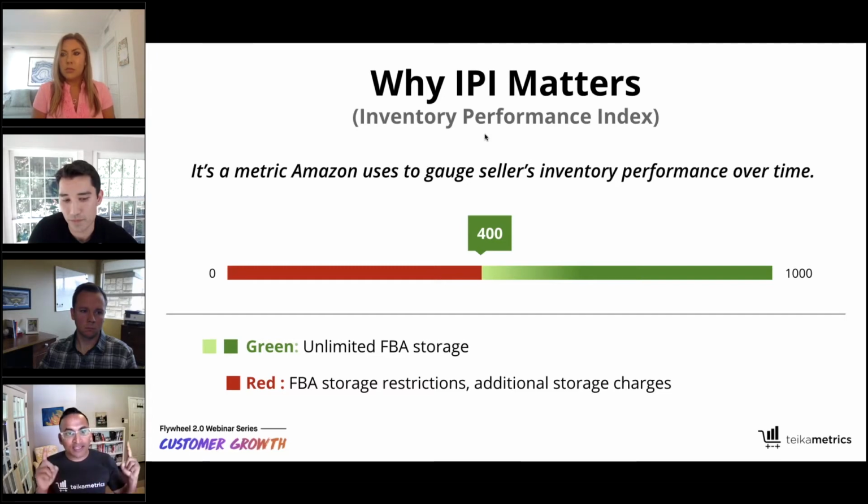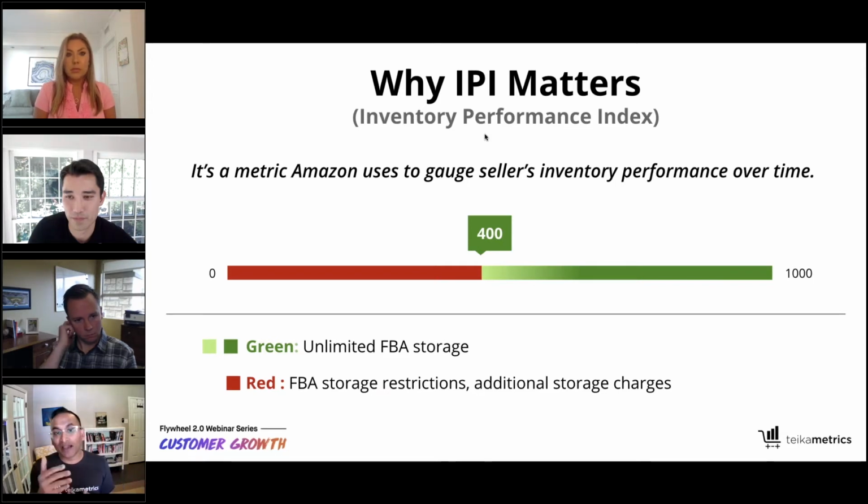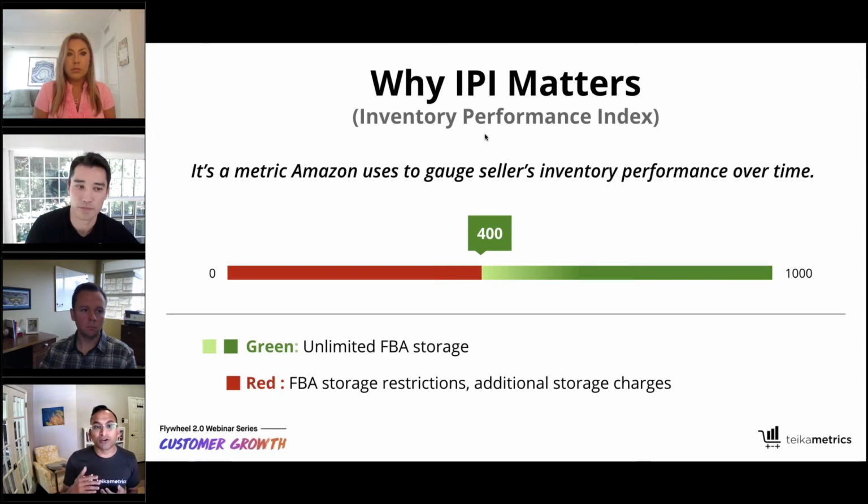The way they scale it is on a scale of 0 to 1,000. The inflection point you see at 400 is key to know, because this score of 400 is what is going to drive the amount of space that you may have in FBA, and also the amount of dollar value that you may end up paying for hosting your items in FBA warehouses.